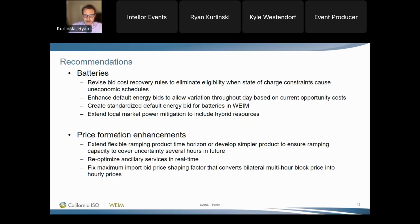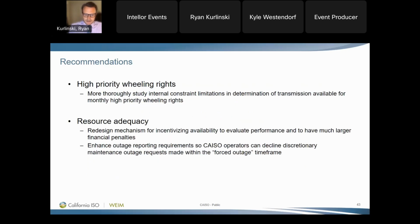And this is an important one also. We recommend that the ISO fix the maximum import bid price shaping factor. That's the factor that converts the bilateral multi-hour block price into hourly prices. And that can be important especially during the first day of a tight period. The current implementation of that maximum import bid price shaping factor could result in the maximum import bid price being too low compared to what was intended by the design and written in the tariff. It's important to fix that so that the power balance constraint penalty price can go up to $2,000, when contemplated as appropriate by the current design, and also to allow imports and batteries to bid over $1,000 during the first day of tight conditions. It's noon, so I will leave it at that.